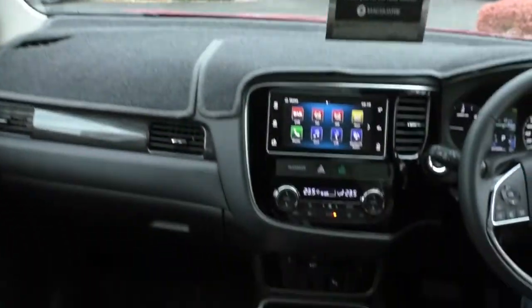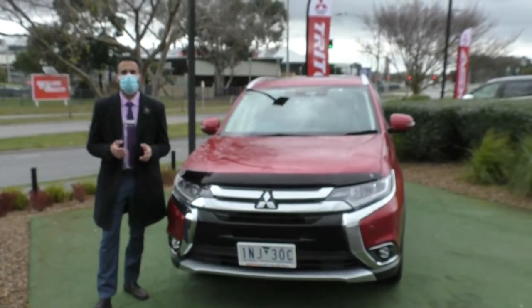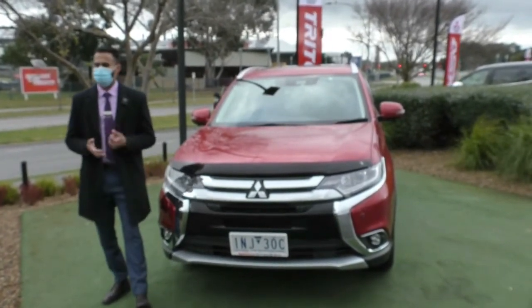Guys, not going to spend too long panning around the interior because, as you can imagine, on such low kilometers, it is in beautiful condition, very, very well looked after. So what we're going to do now is actually jump outside and wrap up the video. Thank you so much for taking the time out of your day to watch the walk around video of this stunning red diamond Outlander. It is awesome value, as you can see.